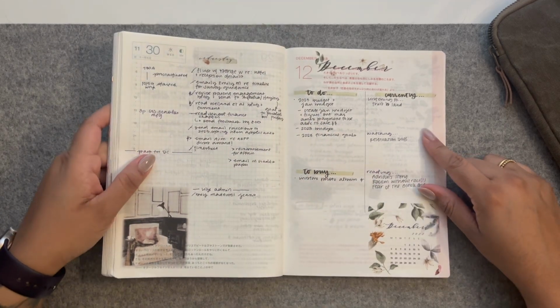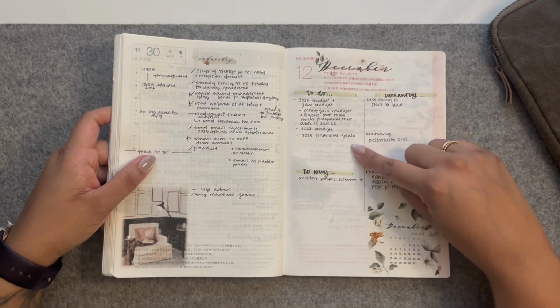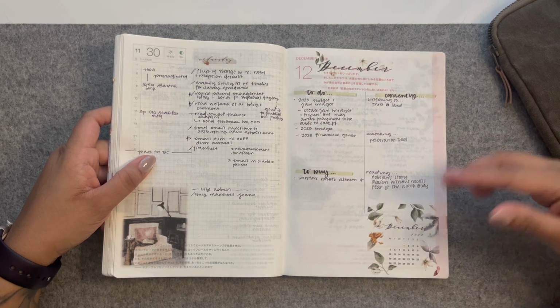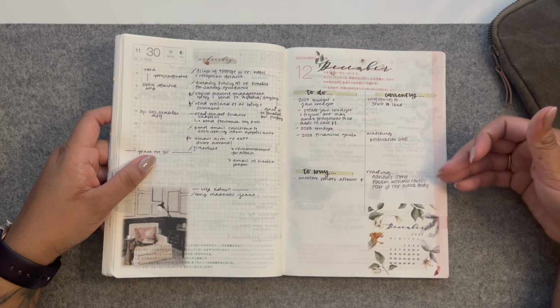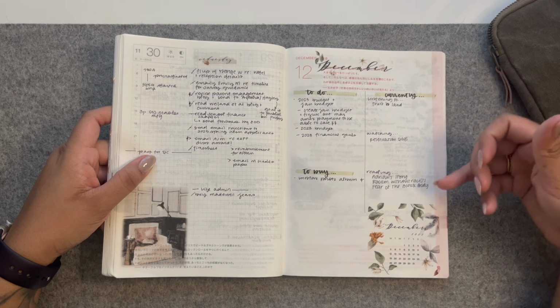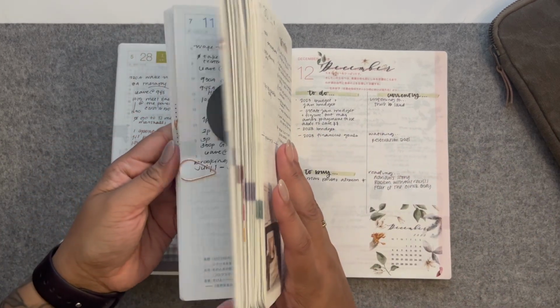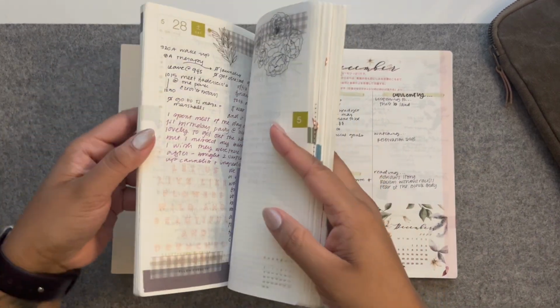Here I was trying, for this month, to have a monthly to-do list, a to-buy list, and then the media I'm currently consuming: listening to, watching, and reading. And I like this. I think it's in May.